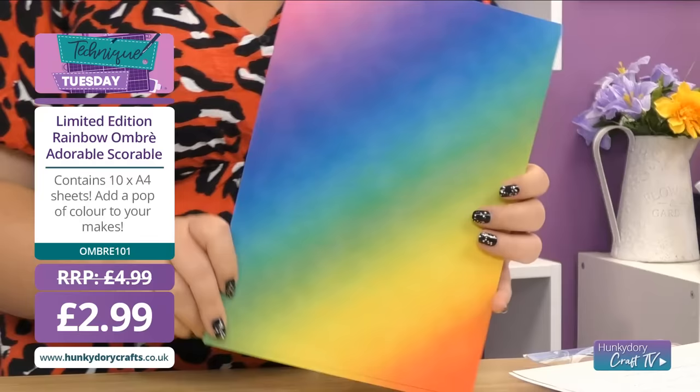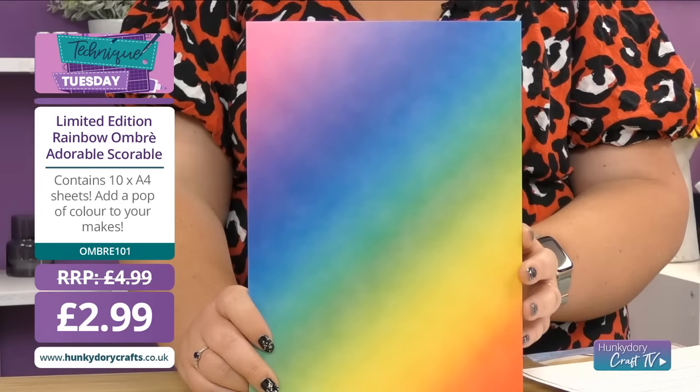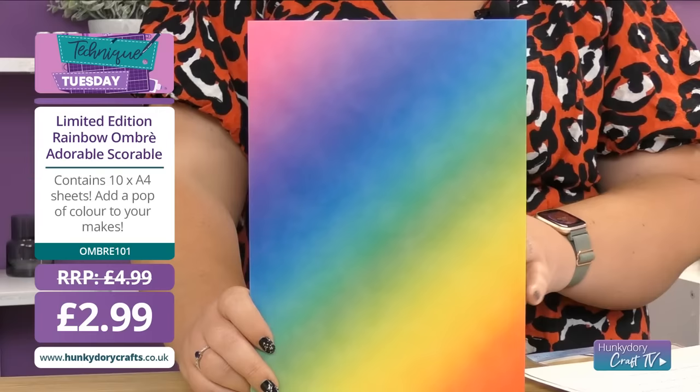£2.99. It is an absolutely insane price. If you haven't already added this to your basket, just do it, because it's just stunning. It really, really is beautiful. It's in the same category with the dies, so you can just head over to the website and grab it. Nice and easy to find.